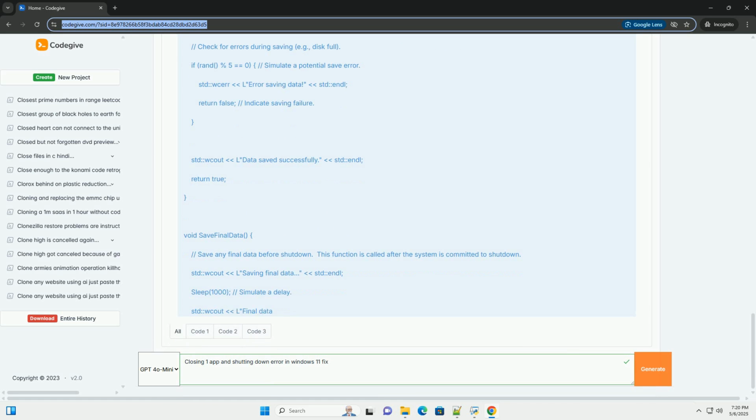Restart your computer. AutoEndTasks: this value determines whether Windows automatically terminates unresponsive applications during shutdown. By default, Windows is supposed to do this. Open Registry Editor, search for regedit in the Start menu. Navigate to HKEY_CURRENT_USER\Control Panel\Desktop. Look for the value AutoEndTasks. If it doesn't exist, create a new string value named AutoEndTasks. Set the value to 1. Restart your computer.